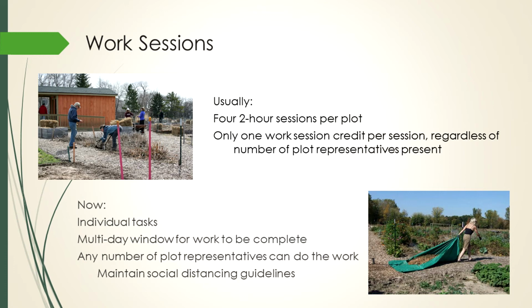Right now, we're looking at giving gardeners individual tasks or projects. Some of these might be a one-off task, while others might be season-long projects. We're going to have to be flexible and understanding to get through this together, and we really appreciate your patience and understanding as we figure this out.